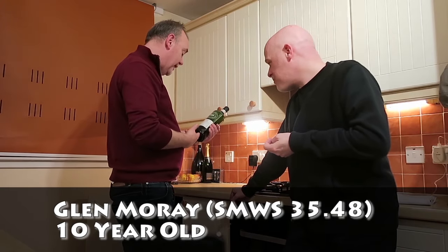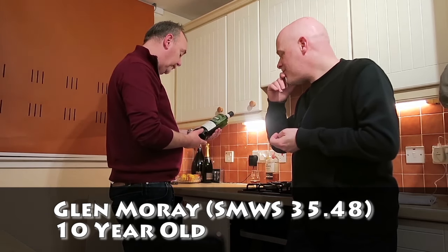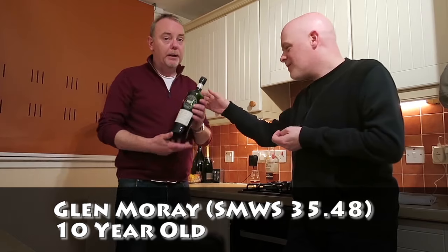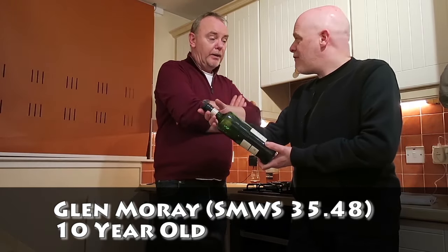Scottish Malt Whiskey Society, Coffee, Kisses and Cappuccino. One of only 207 bottles. Was a 10-year-old, 59.3, first fill barrel ex bourbon. Wow. This is a wee beauty. So this is a 35-48.